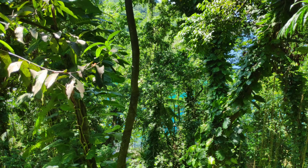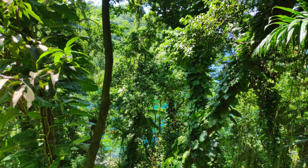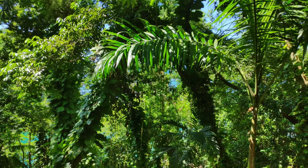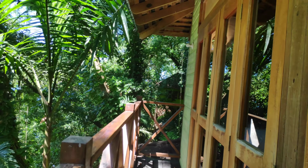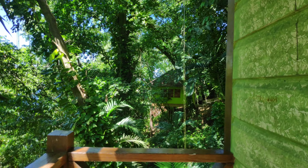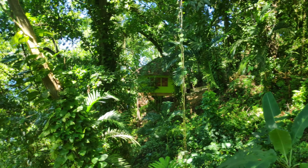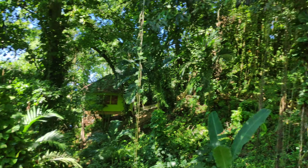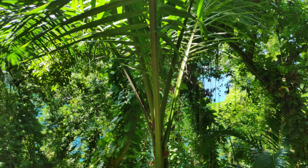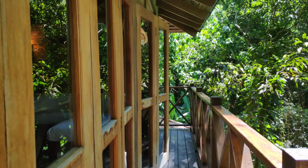And if you peek through, you can see Blue Lagoon right there, looking all blue through the bushes. And then walk across and you see another one of the villas that they have here at Kanopi House. And this is your view for the day. Alright, so let's see how the rest of the house is looking.